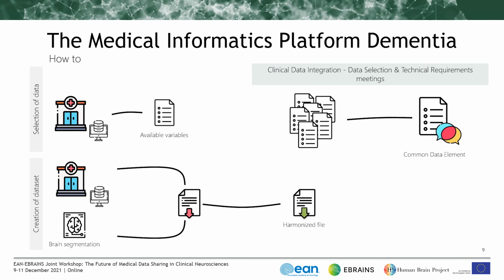And we created the common data element file, which summarized all the data that are located within the MIP. So each center created its own dataset based on the common data element list. It extracted the data from its local database and maybe added other data from other databases within the hospital, for example, brain segmentation, and made a first version of the dataset file for the MIP. And each center also had to work on the harmonization of the file, which was also a lot of discussion and comparison, to be sure that we are using the same terms and the same words with the same meaning in every center. So at the end, we managed to have a harmonized file.